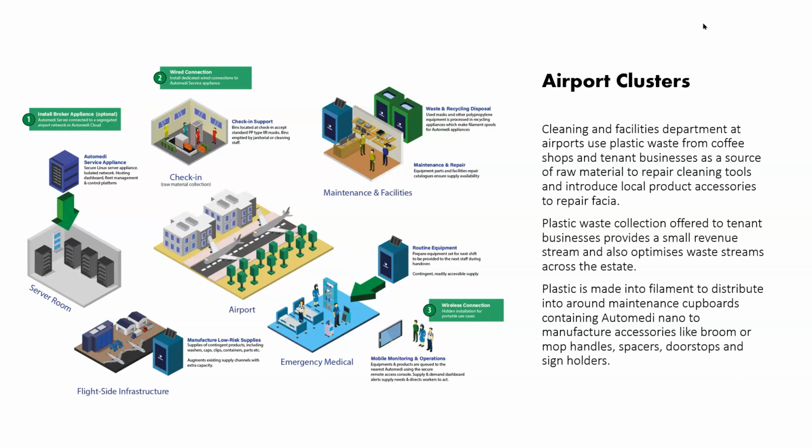That substituted for the need to create or collect long-distance manufactured products, whether that's directly or indirectly through a distribution of hardware stores or contractors. That's one thing. But in addition to that, one of the configurations you'll find is the use of our service appliances, which effectively allow you to create an internal monitoring platform of your own.